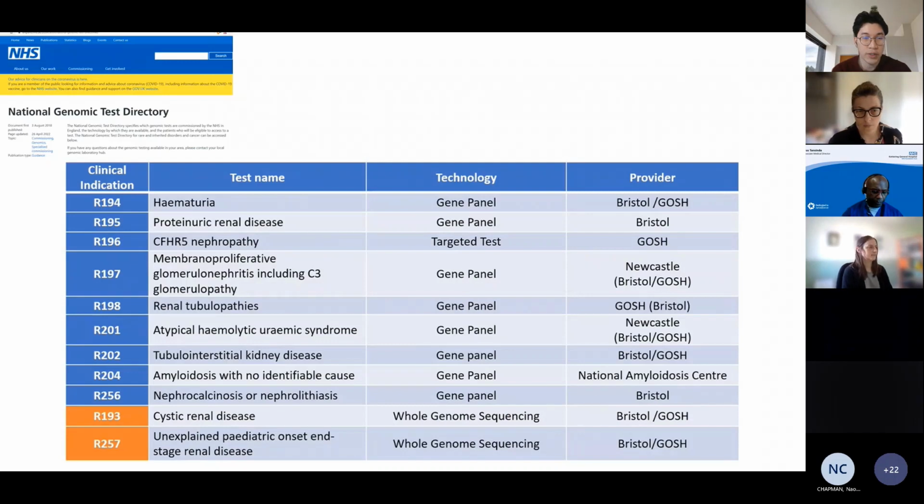So again, I've mentioned the National Genomics Test Directory. It is updated annually. Actually, last year it was updated twice. In orange, I've shown that there are 2 conditions that pertain to whole genome sequence, and the rest will be gene panel. And you will see there the providers, which laboratory hub is responsible for sequencing and analyzing these. Next slide.